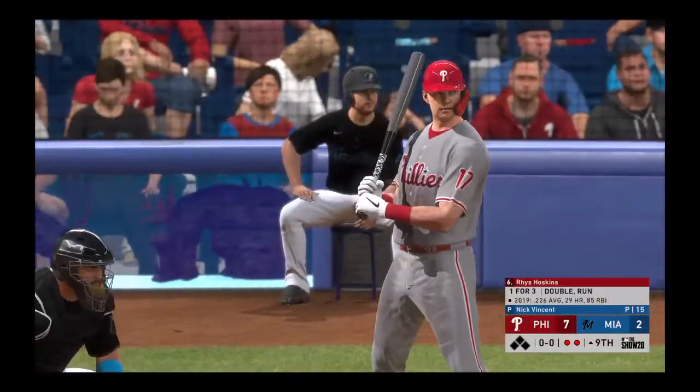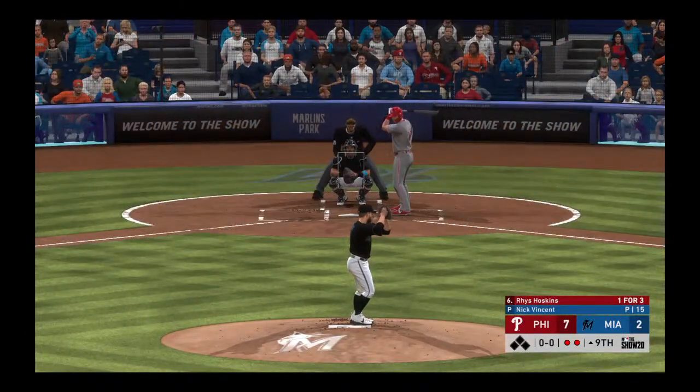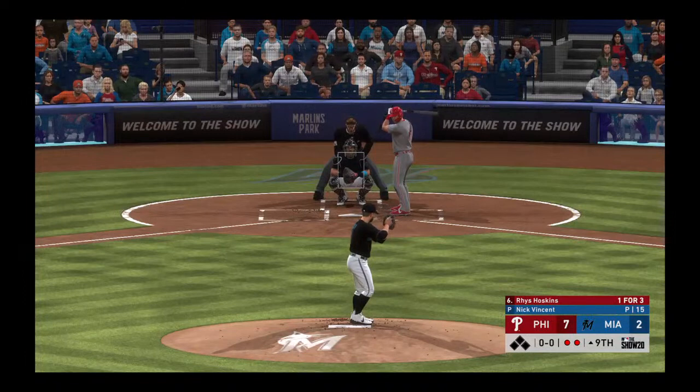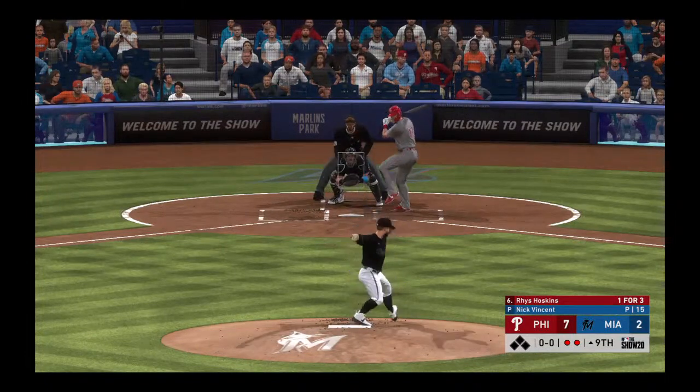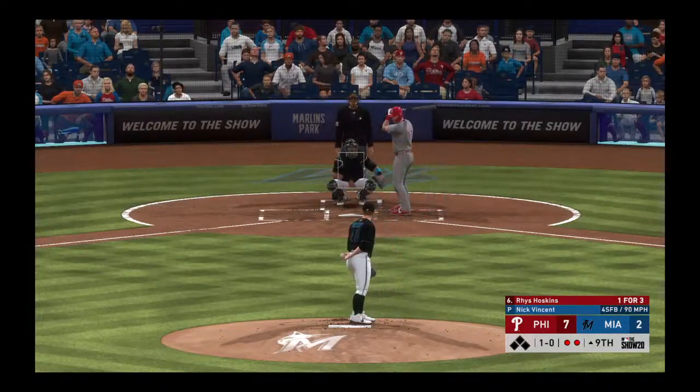He lined out in his last trip, so looking for better fortunes here. Yeah, he hit it hard. That's all you can ask. You can't control the result sometimes, Matty. Just unlucky with the placement. Oh, that's a bit too high with that one. It's 1-0.